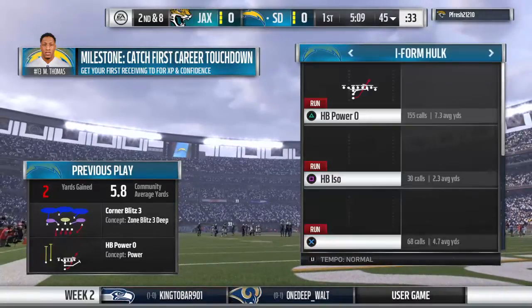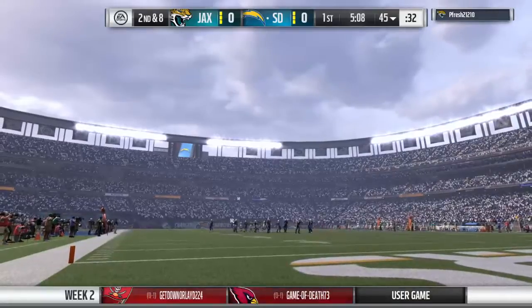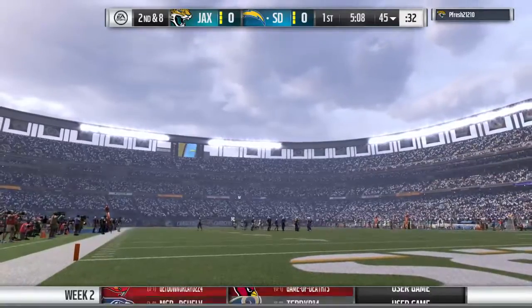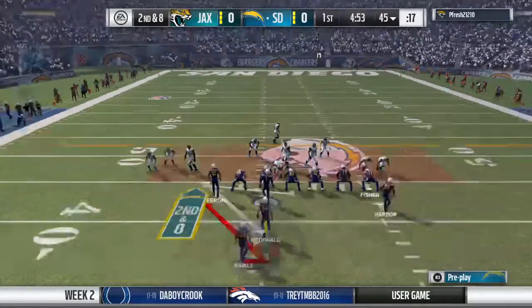The wide receivers, often a very, very talented group, and that's the case here. And they don't mind showcasing it either. Those guys love to be flashy, love to make big plays out in the open field. They will attempt to do so in this game.